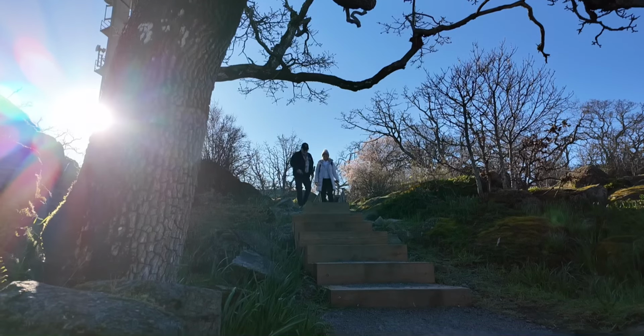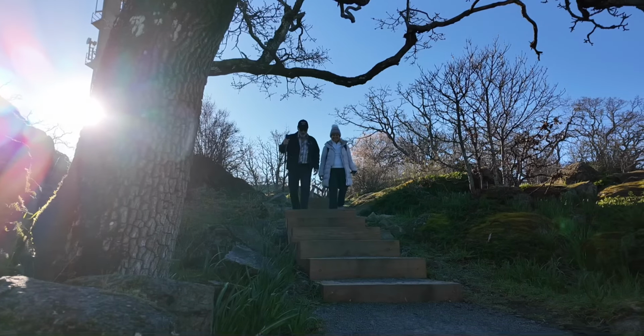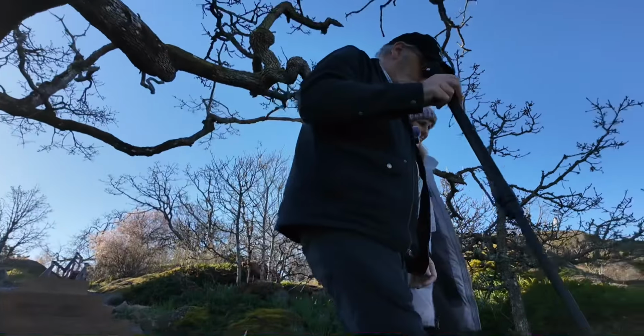Okay, Erica, let's go down and check out these stairs. This is quite something they put in here. This is a big improvement to how it was.